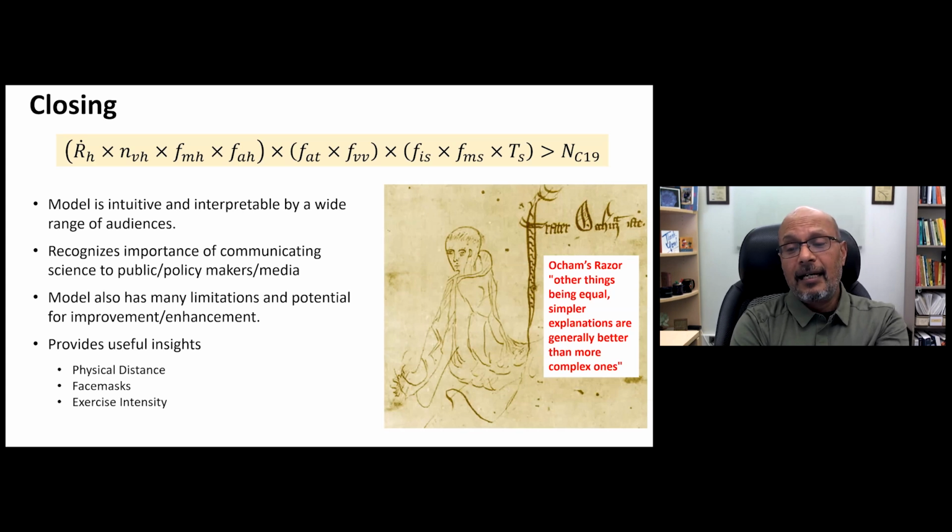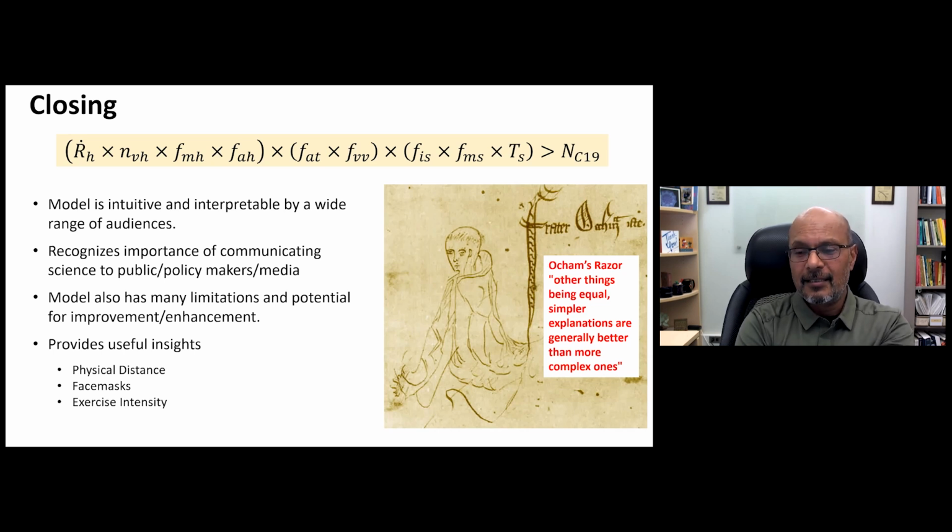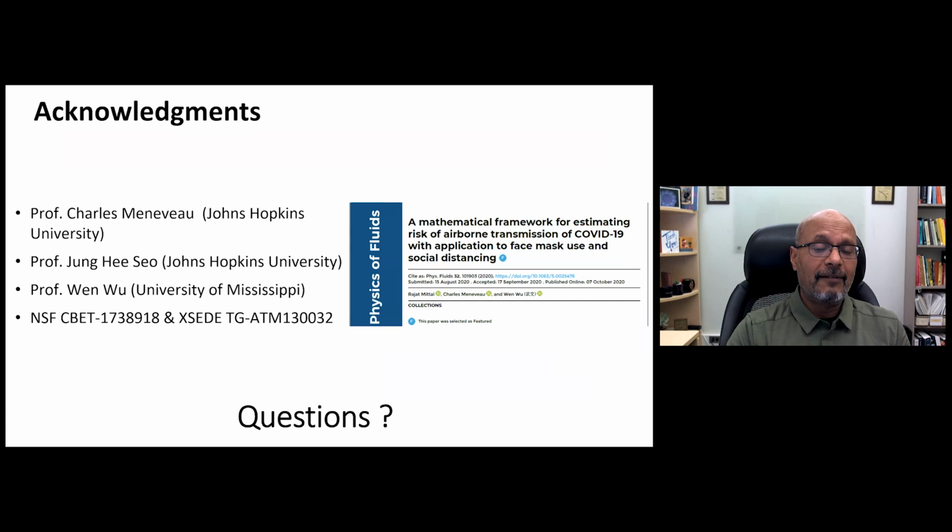And in fact, I love this quote, which is colloquially known as Occam's razor: other things being equal, simpler explanations are generally better than complex ones. That's something that we've certainly implemented in developing this CAT inequality. Hopefully, some of this will be useful to you as you think about infection risks and how to deal with this in your local community, within your family.